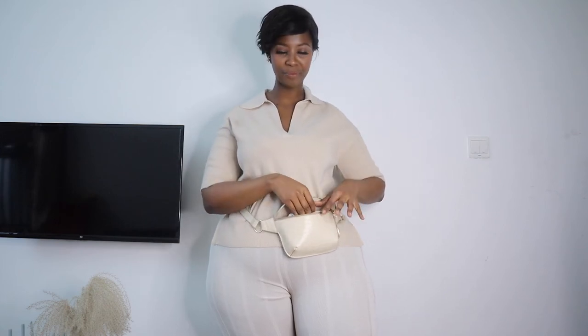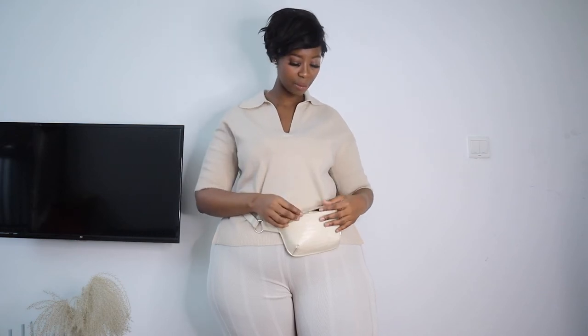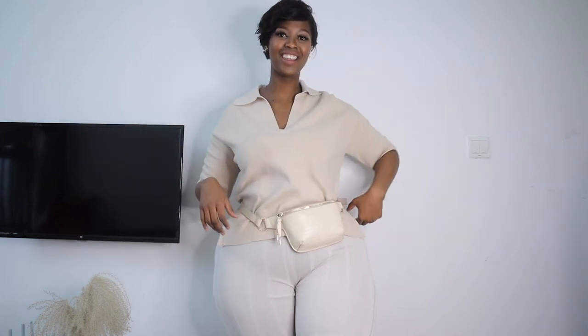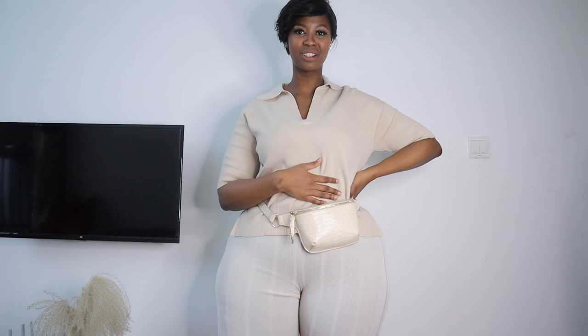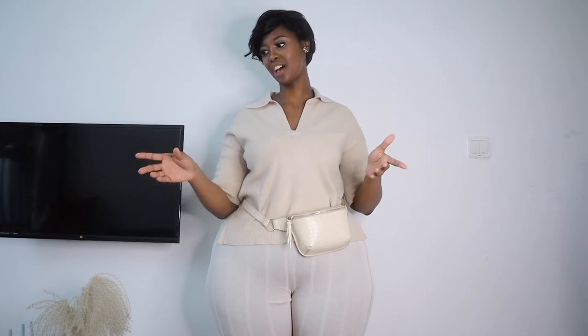Let me put it on. Okay, so this is the belt bag on. Guys, it's so cute. I really, really like it. You can put your phone, it's spacious as well. Guys, let me take this off. I'm going to pick that up, okay? Don't worry about it. So it's spacious. I think your phone can fit in here, some keys, a couple of things can fit in here. Hi, guys. I never thought I would see myself with a belt bag again, but it's cute, okay? It's cute. The next accessory, the last one actually, I got is this hat.